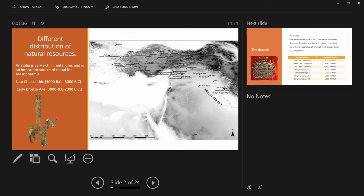So the differences in the distribution of these strategic natural resources in these two nearby areas must have been important in the creation and maintenance of long-distance networks of interaction and exchange, especially during the late Chalcolithic and early Bronze Age, the 4th and 3rd millennium BC, when the emergence of new socioeconomic entities prompted a quest for natural resources to display wealth and status, and among these resources there was also metal.